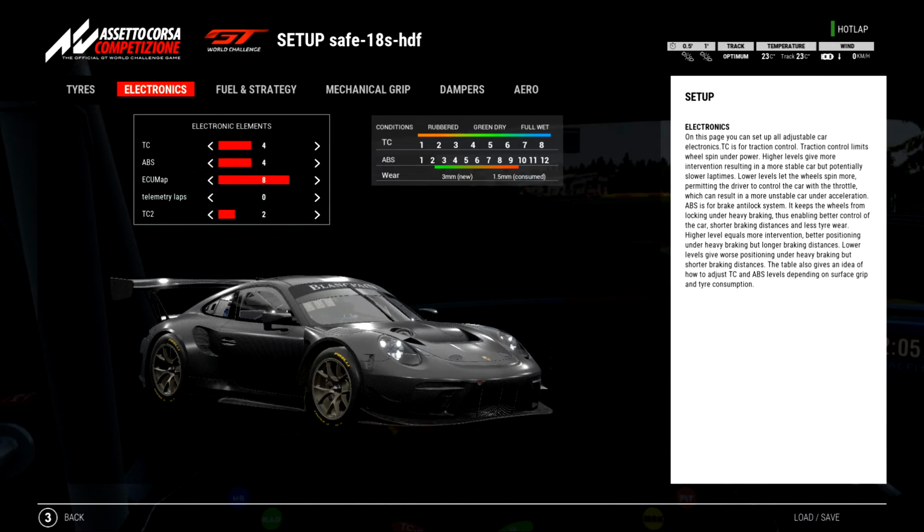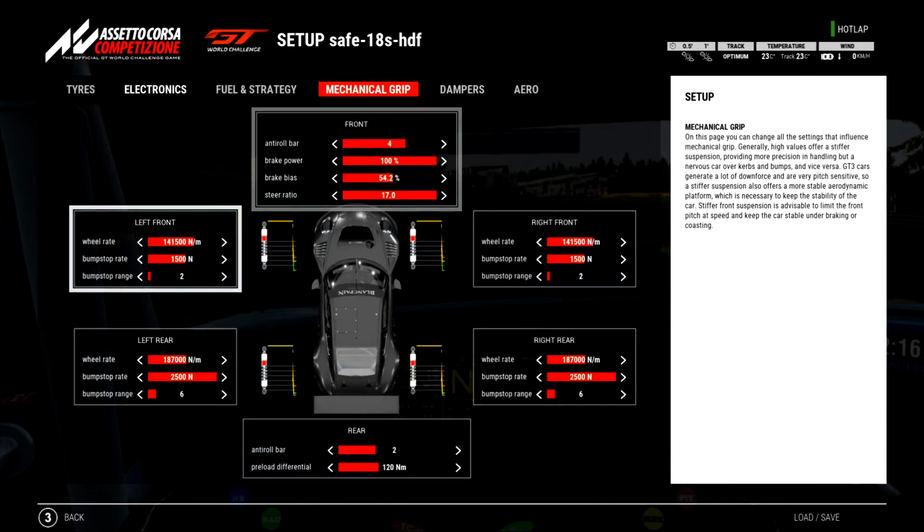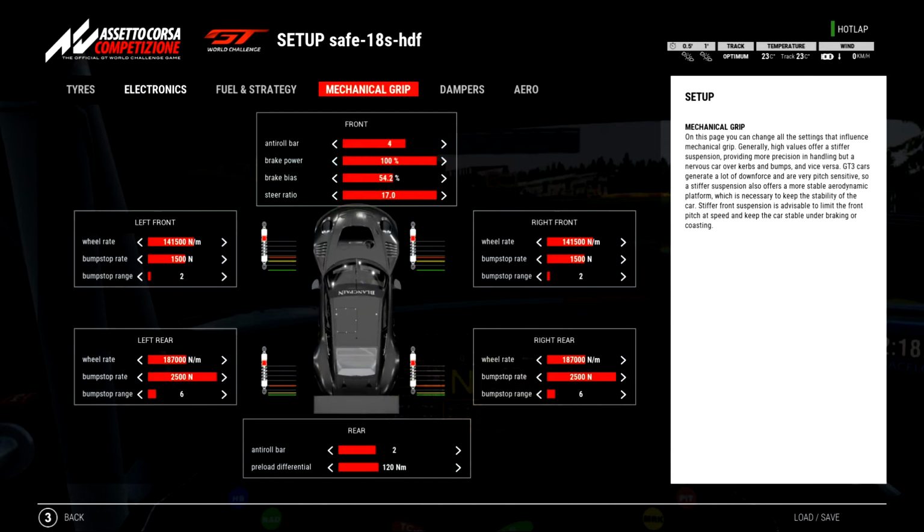4, 4, 8, and 2. 8 is most power linear throttle map from what I've read, and then you can tweak these if you want more aggressive or less, obviously. Don't need that one. Mechanical grip, this is kind of the best settings I've found so far. I'm sure there's more in it. The bump stop rates are probably way too high, especially on the rear. But like I said, this was very consistent, which is what I was going for.